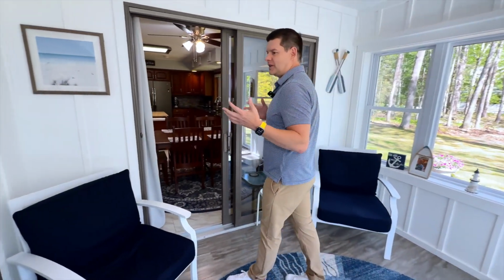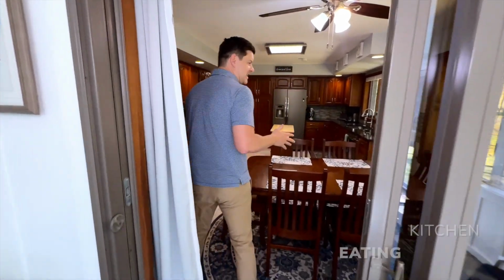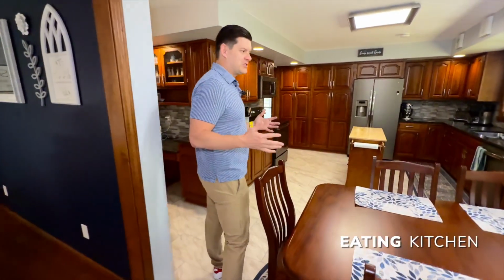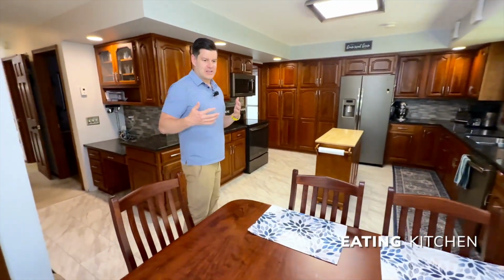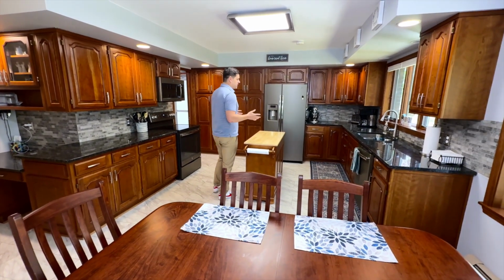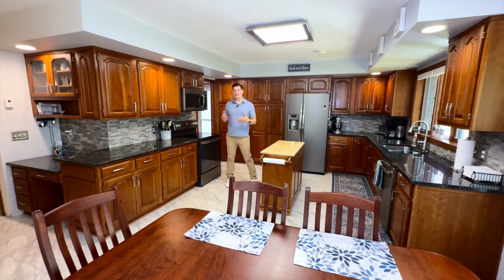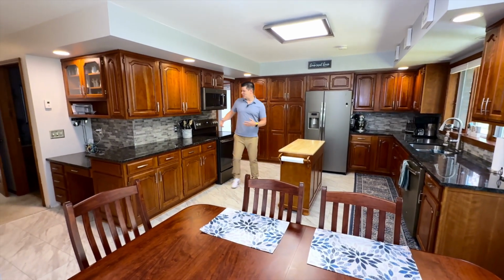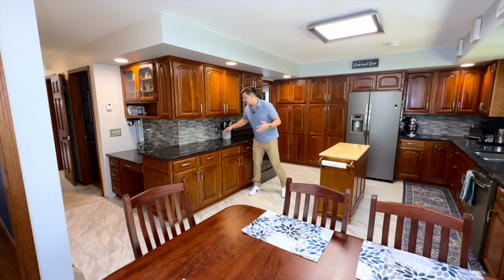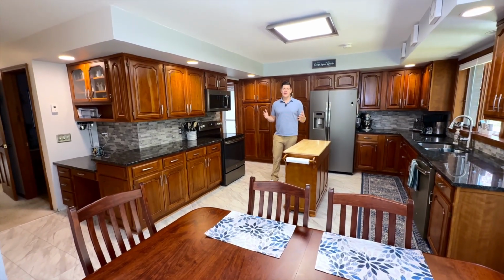Connecting the formal dining room with the 3 Seasons room is an eat-in kitchen with a great breakfast nook area for smaller dining opportunities. I love the updated kitchen with the dark cabinets, the high-end appliances, and the granite countertops. Also, this backsplash, I think, really pulls the whole room together. Now, let me show you where you and your family will sleep at night.